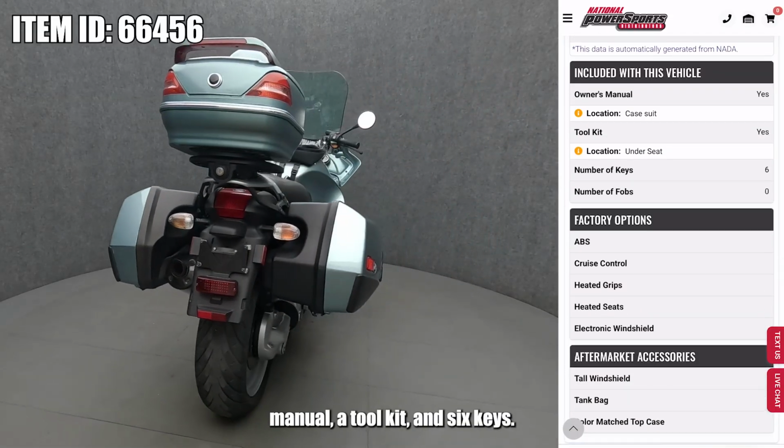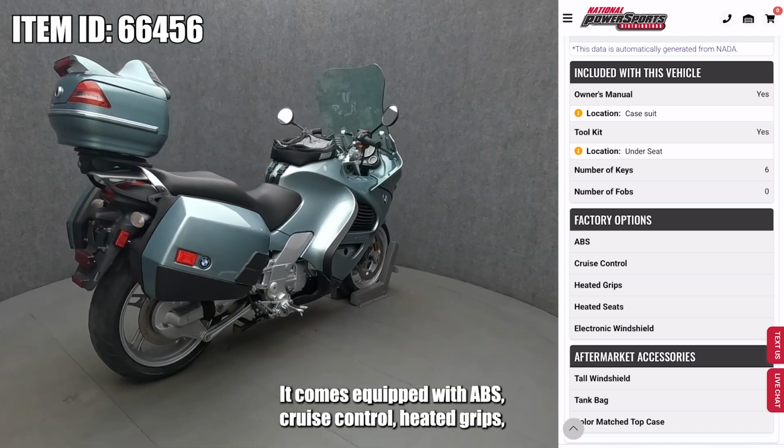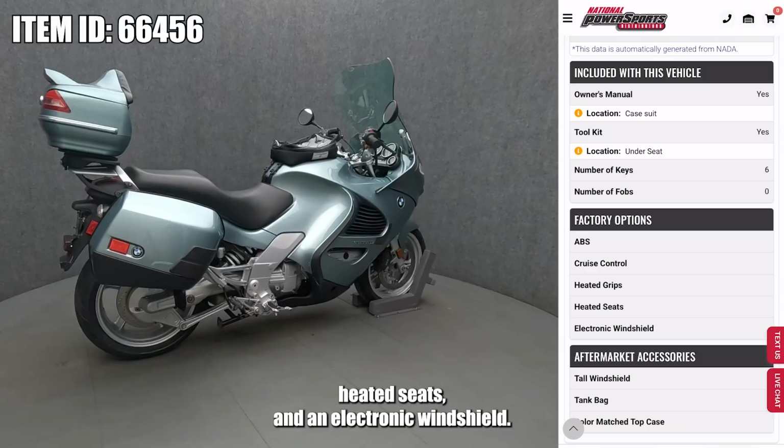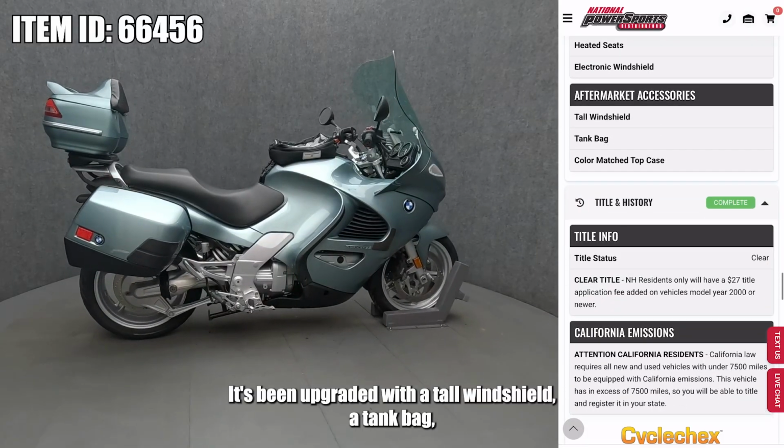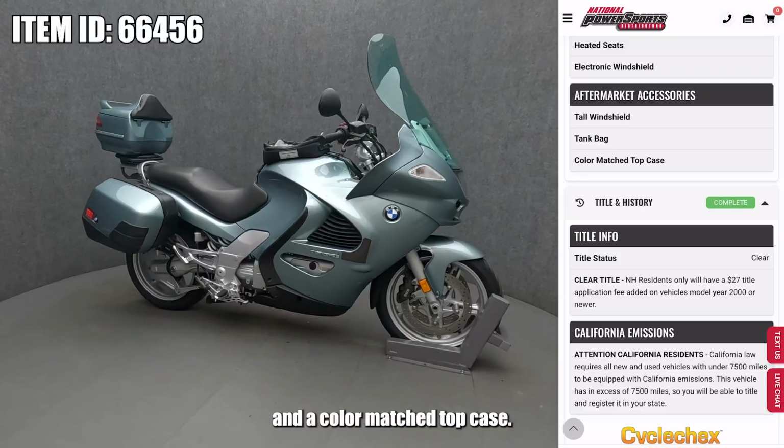This bike has an owner's manual, a toolkit, and 6 keys. It comes equipped with ABS, cruise control, heated grips, heated seats, and an electronic windshield. It's been upgraded with a tall windshield, a tank bag, and a color-matched top case.